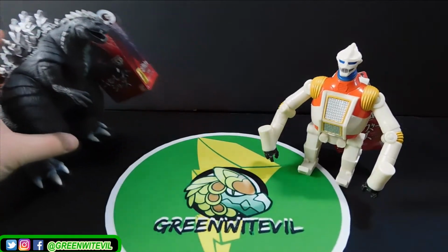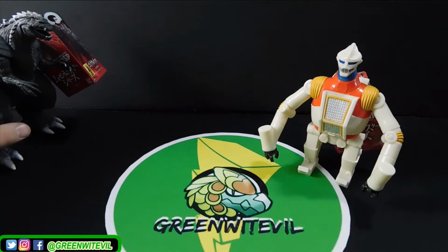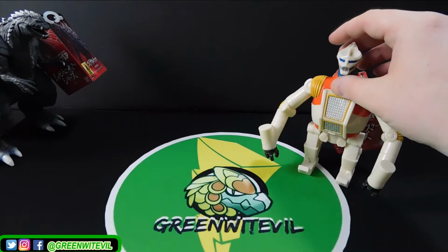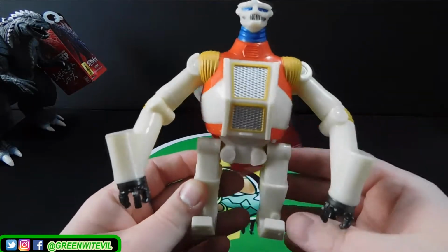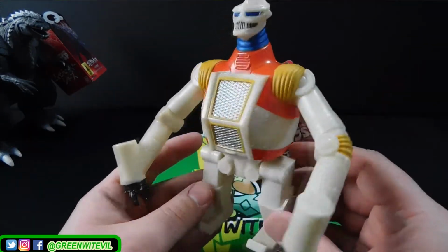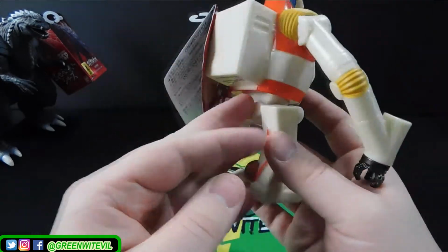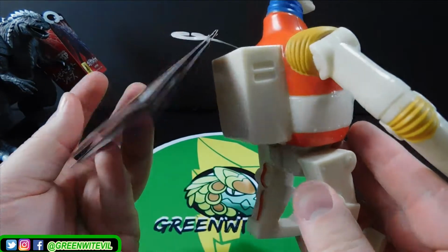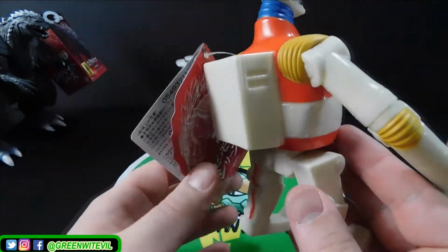Let's move Godzilla to the side for now, because we have more to compare him to and whatnot. But let's look at Jet Jaguar here. So here is Jet Jaguar from Godzilla Singular Point, Bandai Movie Monster Series. Here's the tag for him. He's got his nice backpack on. I'm assuming that's his power cell of some sort.